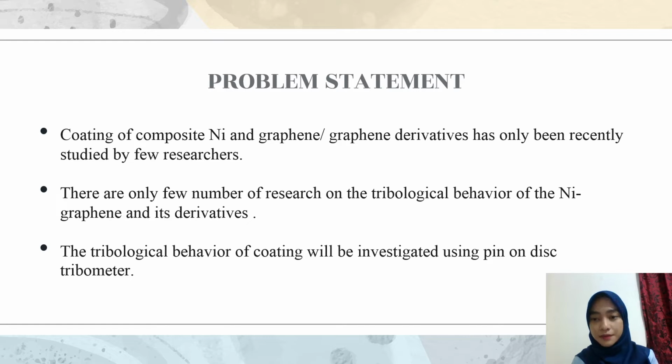For the problem statement for my proposal, the coating of composite nickel and graphene or graphene derivative has been recently studied by few researchers. There are only a few number of research on the tribological behavior of the nickel graphene and its derivative. The tribological behavior of coating will be investigated using pin on disc tribometer.